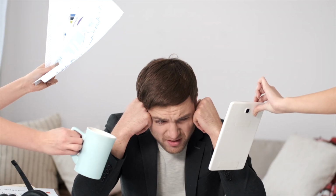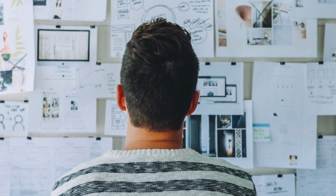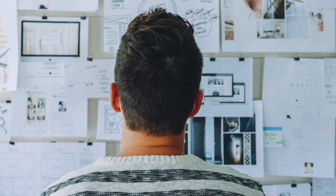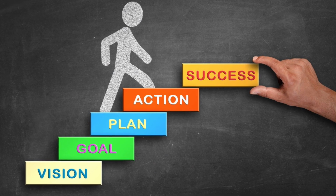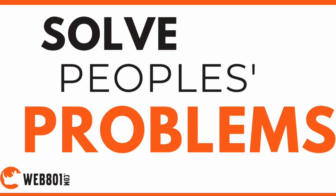Yes, blogging can be overwhelming at first, but you have to start somewhere. Get out a pen and paper and write down problems that you address all the time. Think about the answers to those problems and then map it out. Make a list of questions. Create a step-by-step guide and then get started. Solve people's problems.